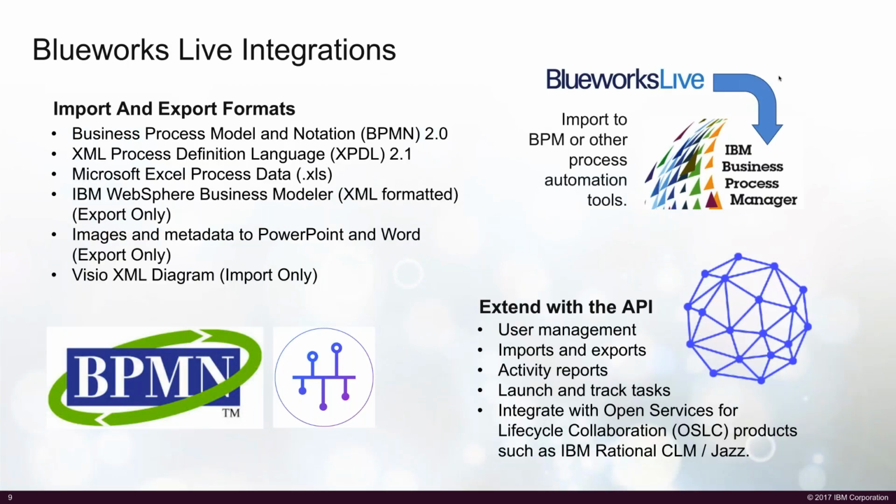Let's talk about integration. We've made Blueworks Live easy to integrate with because we hope that someday we're going to take the knowledge you gather with it and then use a heavy-hitting automation tool to automate it. That would definitely be success for us. So we allow you to import and export in the most common and open source formats so that you're not locked into any specific tools in the future.